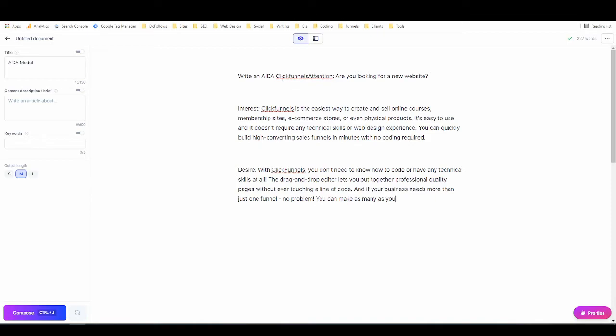Desire: with ClickFunnels, you don't need to know how to code or have any technical skills at all. It's a little bit repetitive, but it's doing a pretty decent job here. The drag and drop editor lets you put together professional quality pages without ever touching a line of code. And if your business needs more than just one funnel, no problem. We can make as many as you. And then it got cut off.